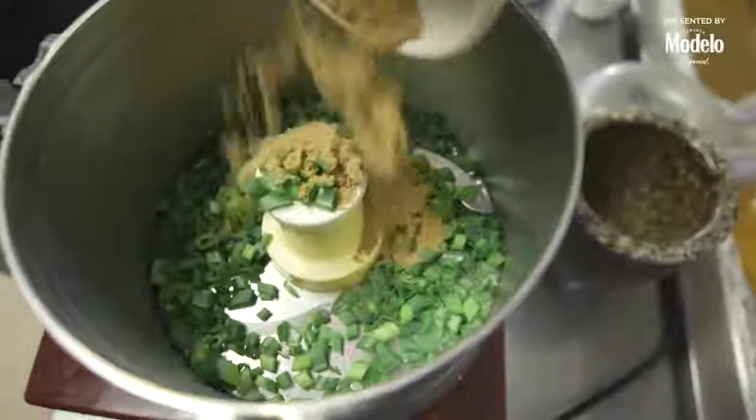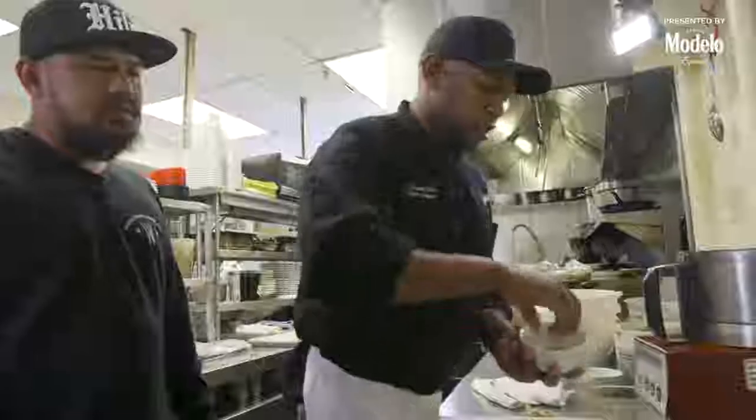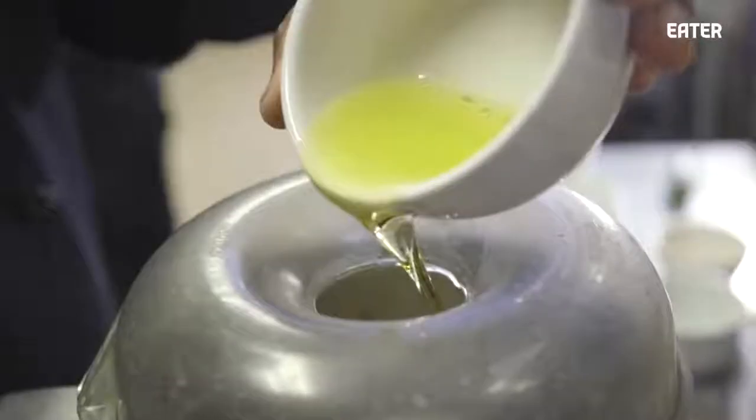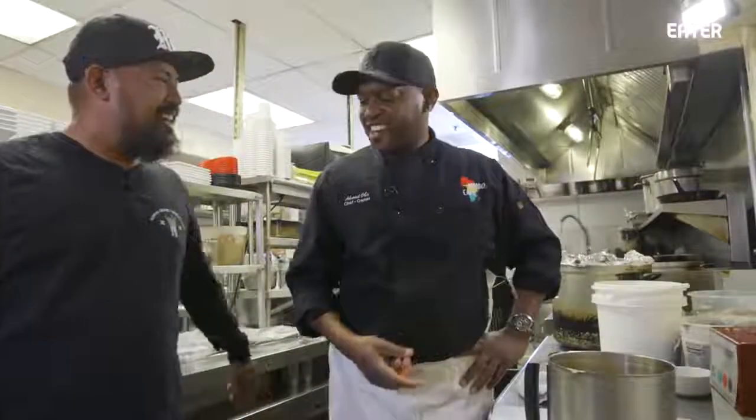Cayenne, coriander, the more chopped garlic, sweet smoked paprika, scallion here, ginger, and more salt in there. This is a little bit of brown sugar, just a pinch. Some lemon juice, a little bit of oil all the time. Check it out. And the cayenne hits you in the back of the throat. The acidity is perfect, and then just a warming. So it makes you want to take another bite, though. Are you ready for it?